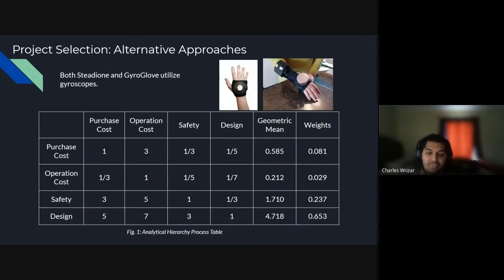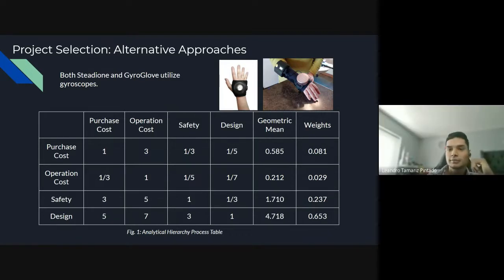Leandro, you're muted. So this is ranking our alternative approaches. This is a picture of the Steady One to the left and the gyroscope to the right. In our analytic hierarchy process, we have purchase costs, operation costs, safety, and design. Clearly, if you look at the weights, the design has a higher weight than all of them. Following is the safety mechanics. After that is the purchase cost and then operation cost.